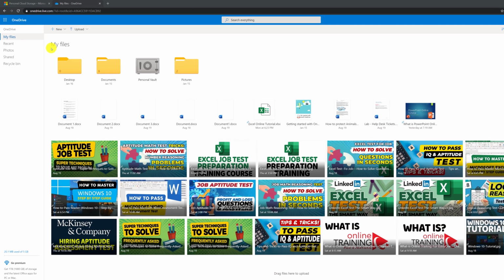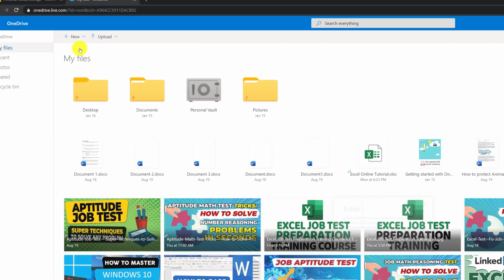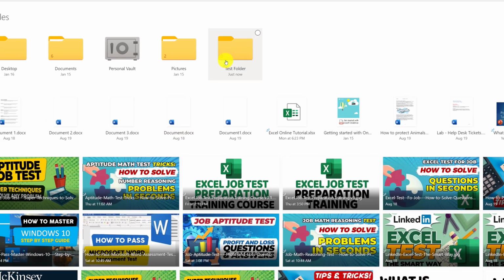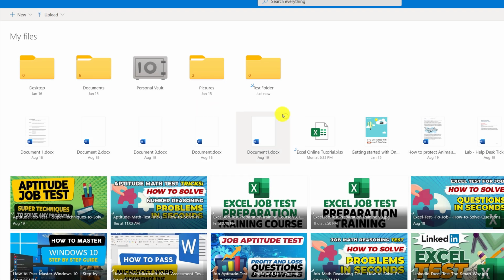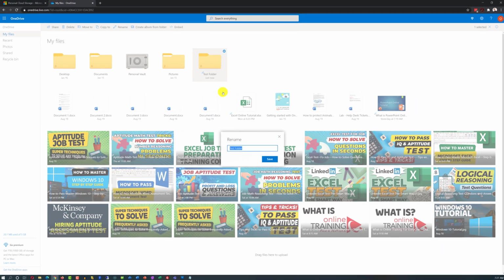To create a new folder in OneDrive, you click on the New button and then select New Folder. Then you type in the name and click Create. And you see that the new folder shows up right here on the front page. Now, if you're not happy with the name, you can right-click on the folder and select Rename.